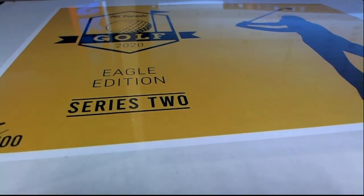Yeah, so we're gonna do some randoming and see who gets which last name letter. And hopefully we can pull a big hit out of here. There are two hits in the break. It's 100% confirmed: a pin flag and a scorecard.